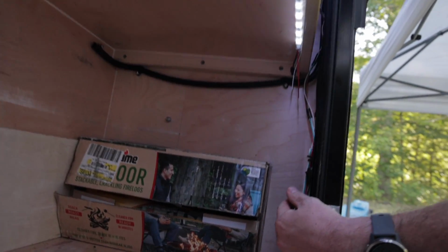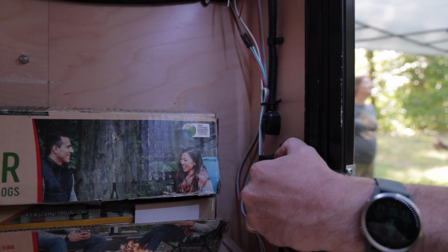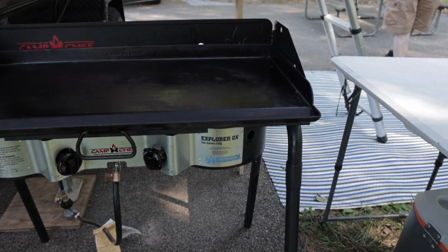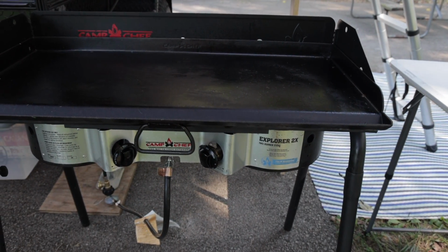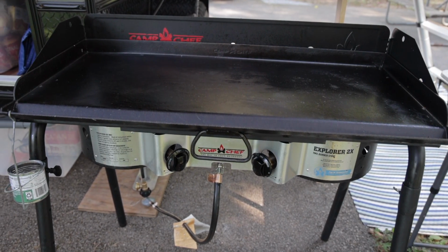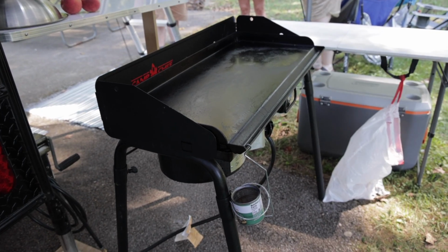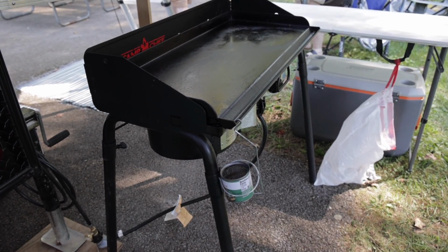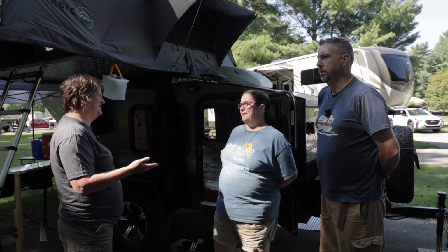Another thing we really like, it's not necessarily a mod to the trailer, but our Camp Chef stove. That's been a game changer. We moved from the Coleman, especially for 5 people. The Coleman was just too small. We'd have to take turns eating, and this was a game changer to get the big griddle.